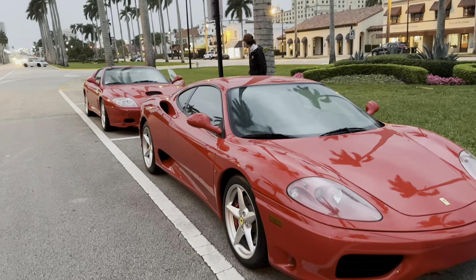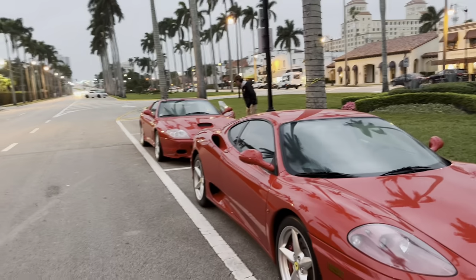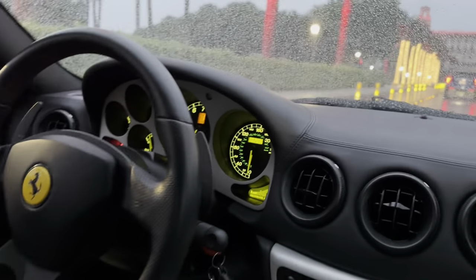We just pulled over here waiting for the truck to come to unload some cars. We rolled in the 360 and we have the SuperAmerica behind us as well. And the 250 GTO already went to the show, which is just around the corner. Rolling into the Breakers in the 360 with only 2,000 miles on it.